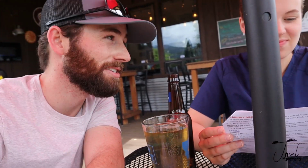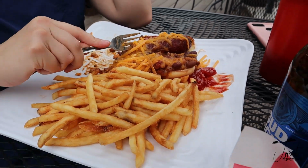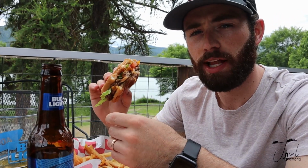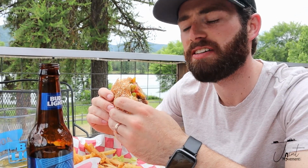Megan's still deciding on what she wants to eat. There's a lot of yummy choices. There's so many options. I've decided on a cheeseburger. We'll see how it fares. There's a lot of places with some good cheeseburgers around here. This is a good burger. I just got their classic cheeseburger, and it's a 10. 10 out of 10.